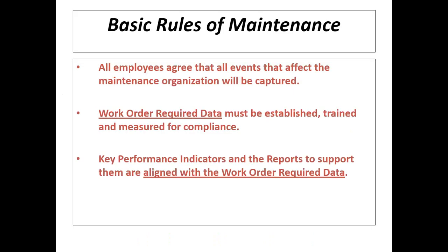So I have basic rules. Now my basic rules are, when we talk about it, all employees agree that all events that affect the maintenance organization will be captured. Well, that doesn't mean they have to be in, in our case, we use the Maximo system. Doesn't mean they have to be in Maximo. They could be in several of our other data gathering systems or processes that we use.